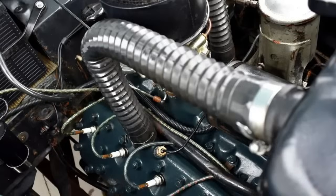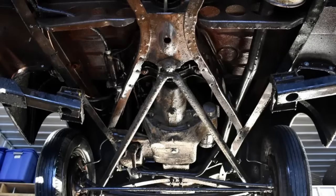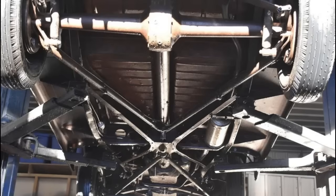Whether you're an early Ford enthusiast, vintage collector, or simply want to own a pre-war classic that turns heads wherever it goes, this sedan delivers style, comfort, and history in one sharp package. Number 10.